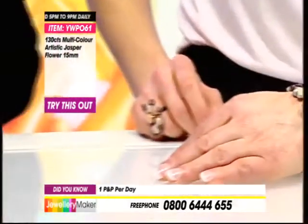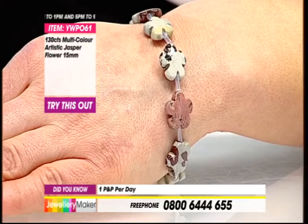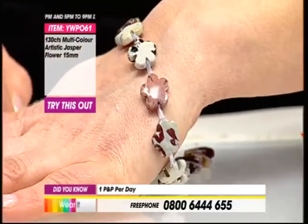These would be great for memory stick charms, handbag charms, phone charms. I'm really into accessorising phones now. That really tickled me last night. I thought she was nuts, but then I thought, that's a good idea. And it's a bit of fun, isn't it? Absolutely. Have a look at these.